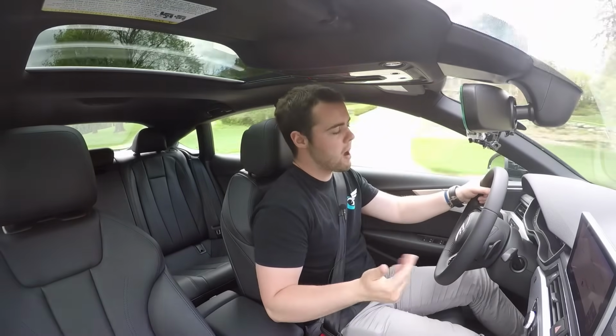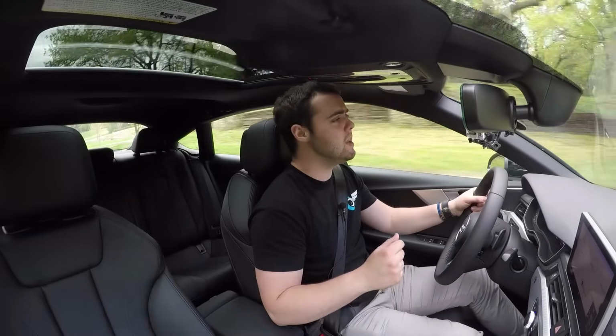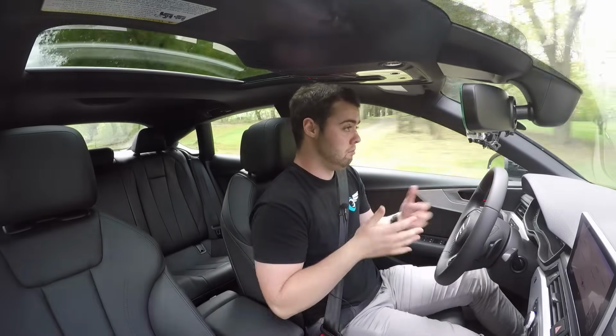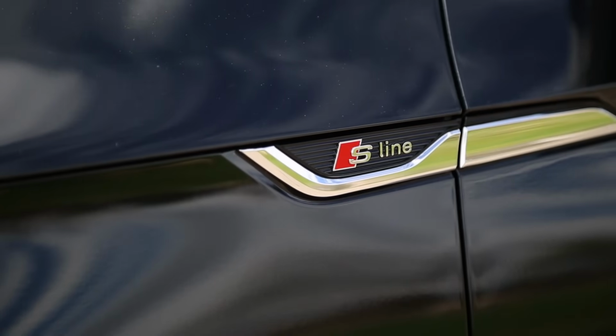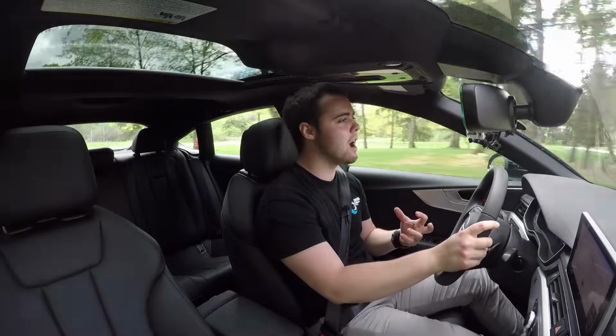Now, if you want more power, of course, you can opt for the S5. It's a $12,000 premium over this A5. Whether it's worth it or not is up to your preferences. If you need a faster car, if you want a more sporty driving experience, of course the Audi S models are going to be more tailored to that. But if you don't and you just want something comfortable to drive, something that feels fun, even though it's not extremely fast, this is pretty awesome.